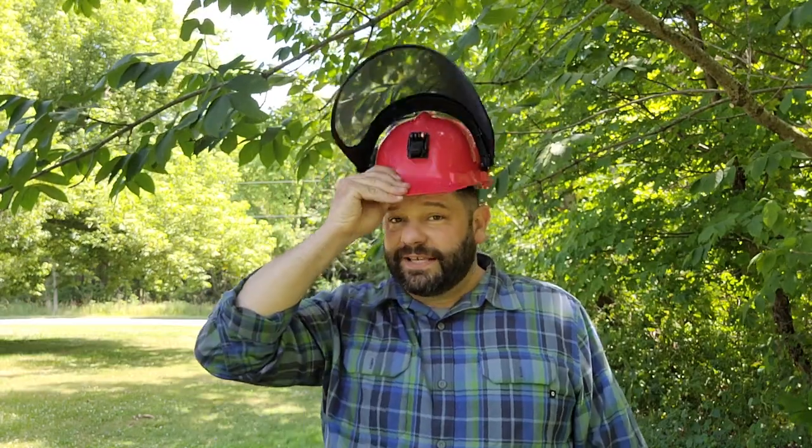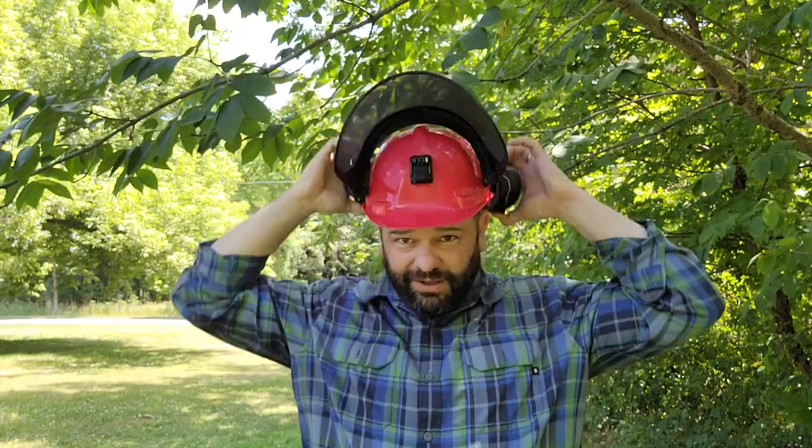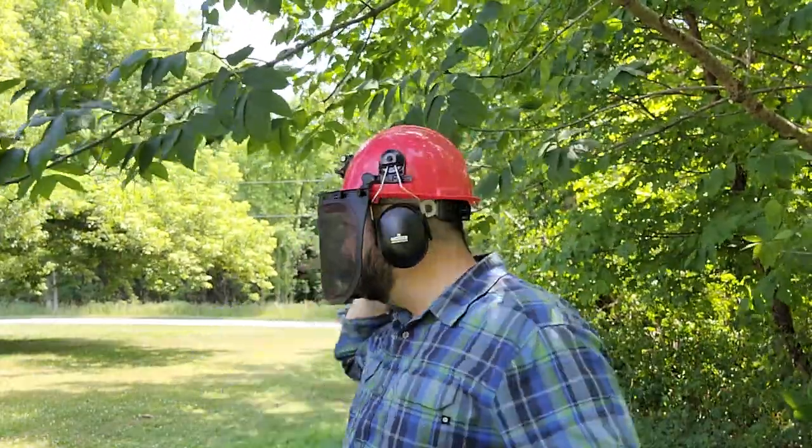I'm starting to get the proper PPE. I do not have chainsaw chaps yet. It's in the works. Austin and I are getting measurements, and we are going to order some chainsaw chaps. So here's the plan. I cut that spruce down, and as you can see, I've got a nice new helmet here with ear protection and a screen, which is nice because you can at least get a breeze through there. If you're looking for something like this, I'll put a link down below.